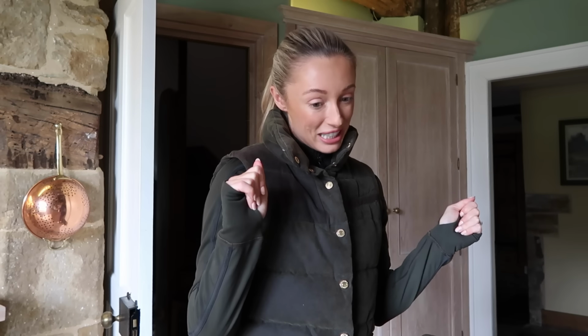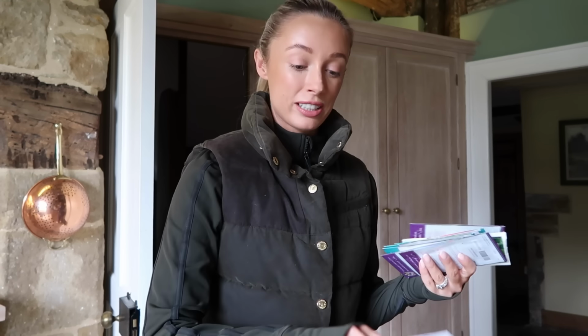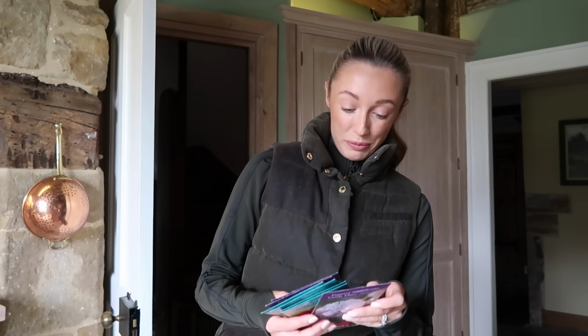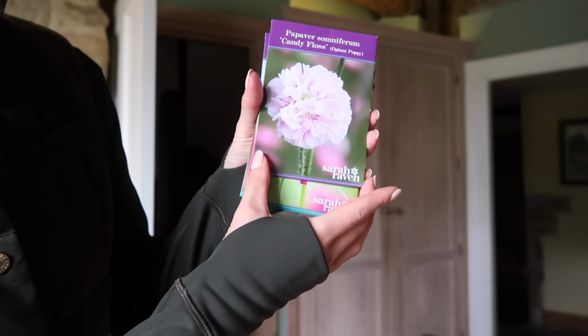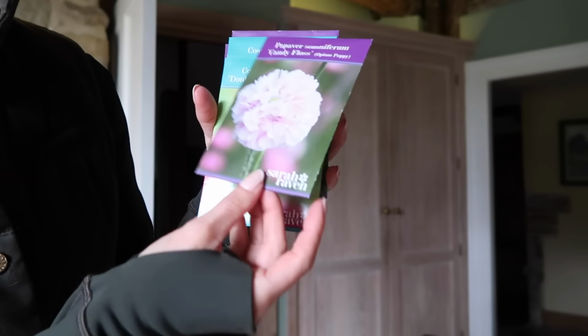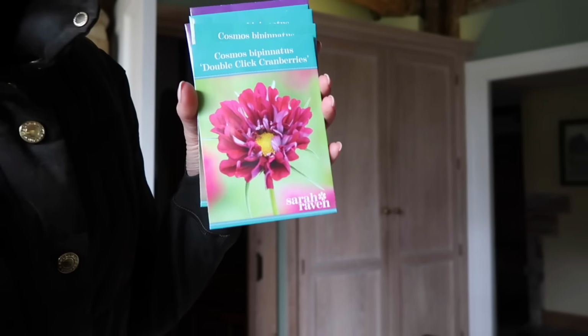I have bought more seeds, but don't worry, it's not vegetables. I have definitely got enough vegetable seeds, but at the same time I know that that won't stop me buying some more. But I feel like last year I focused so much on growing veggies from seeds that I really kind of forgot about flowers, which is not good enough. So from Sarah Raven, I've got these beautiful candy floss poppies. This year is going to be my year of growing poppies because they're so beautiful and actually quite easy to grow. These lovely dark, almost like a burgundy coloured cosmos.